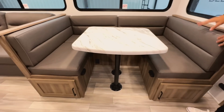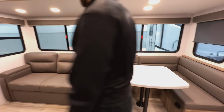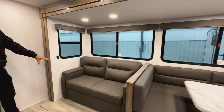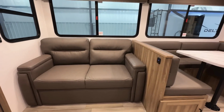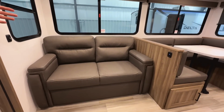Cushions from your backrest will fill that space to make it into a bed. Then here you have a trifold sofa, so this will make into a bed as well. Now it also can come with recliners, so I would love your feedback and thoughts on whether you prefer the recliner option or the sofa option. But this one here has a sofa that will make into a bed.